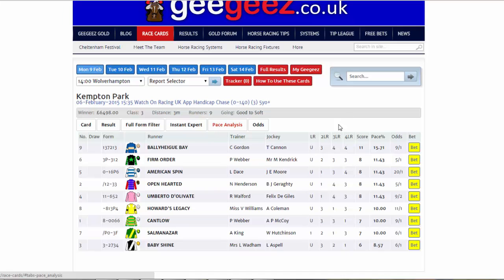And again, click the button. The last run data needs to be updated, so this will actually focus on the run from Kempton, this last run. But the time he was top on the cumulative score added up. He'd chased leaders last time at Newbury and tried to get to the front. The 2 runs before that he'd made virtually all, and there wasn't another out and out consistent front runner in the field. Open Hearted and Umberto had led on a couple of theirs, but had also been held up and tracked the pace.